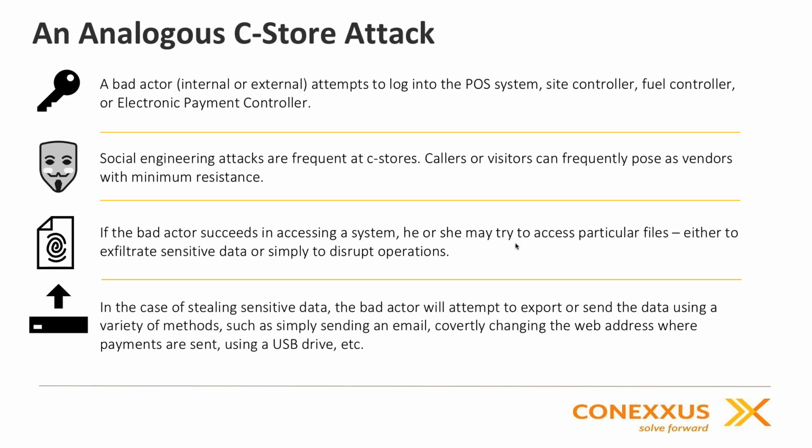And so continuing in this hypothetical example, if a bad actor succeeds in accessing a system, obviously he or she may try to access particular files, either to remove that sensitive data or simply to disrupt operations. As an example, Thomas, what would happen if someone jumped onto a site controller in a C-store? What kind of damage could they do? They could potentially use that site controller to pivot from machine to machine, and then from there, jump around and maybe collect full PAN data, if they can get to the payment processor, the payment controller.